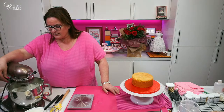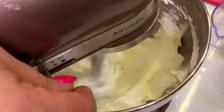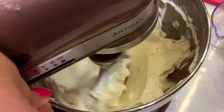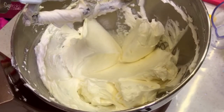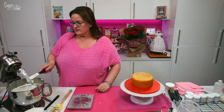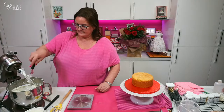So can you see how lovely, light and fluffy this is? This is lovely white Swiss meringue buttercream, or should we call it Swiss meringue frosting, because it's got no butter in it, it's got shortening in it. Now in America and in Australia, they call this Crisco, we call it Trex.